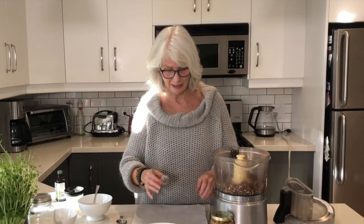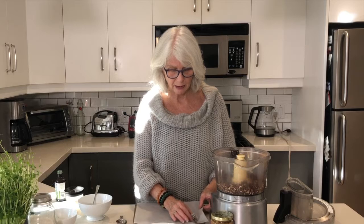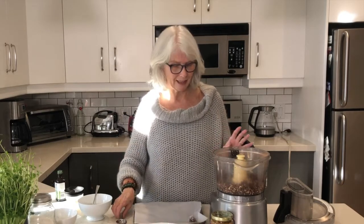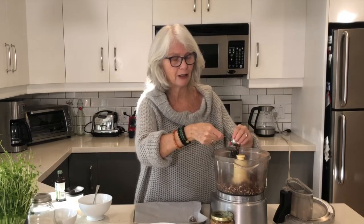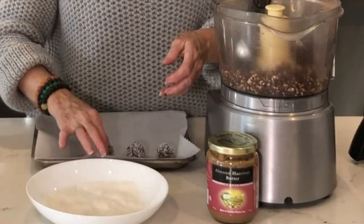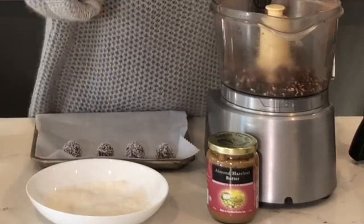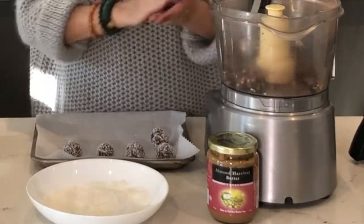They look so nice. Now I'm going to be putting it on a baking sheet that's got a piece of parchment paper on it. Again, we won't be baking these. We're just going to be popping them either into the freezer or the fridge, depending on how long you want to leave it to set. These will be ready in about 20 minutes in the freezer, an hour or so in the fridge. And once they're set, you can put them in an airtight container and leave them in the fridge or freezer for quite a while. But believe me, they won't last.